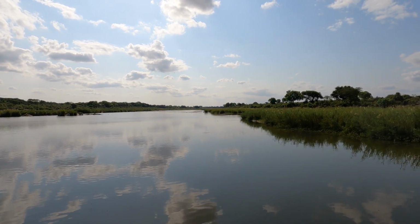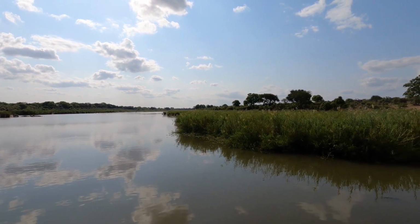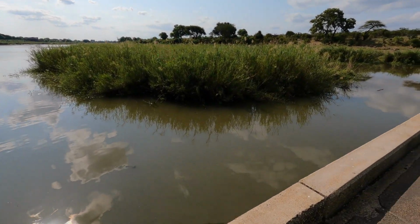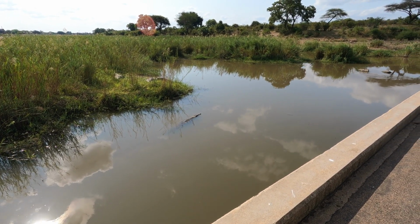After lunch, we went for a closer inspection of the Sabie River. There's a crocodile swimming. Is it swimming? No, right here. Ooh, crocodiles swimming in the Sabie River.